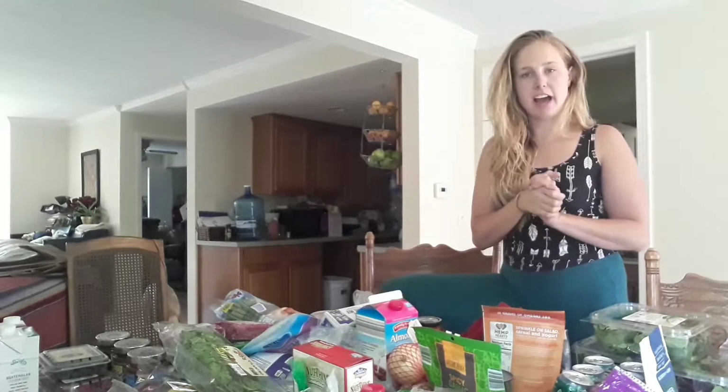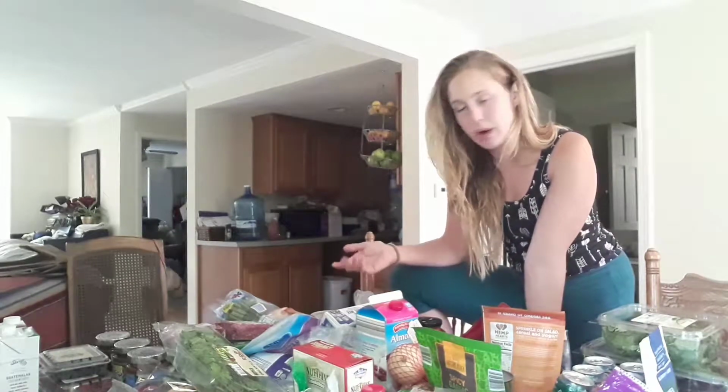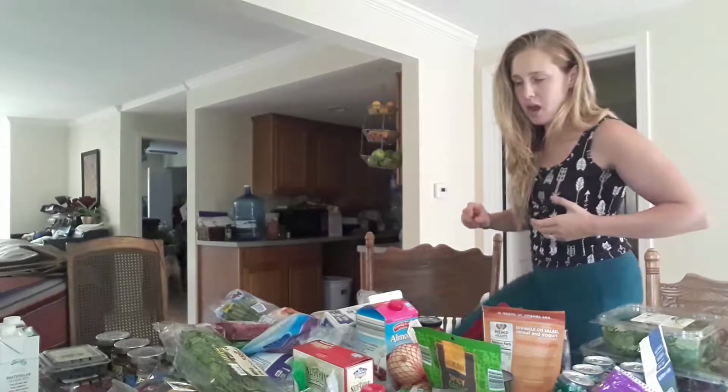Couple quick details. I've been trying to go more plant-based, pretty much cut out all dairy. I still have some meat, some grass-fed beef, and some wild-caught fish and organic chicken, but I'm trying to reduce the amount of meat that I'm eating because you don't need as much as you think. So maybe one serving a day or so, and then getting protein from other plant sources and nuts and seeds and some protein powder and stuff like that.